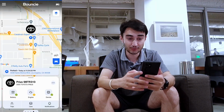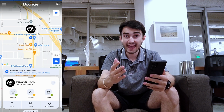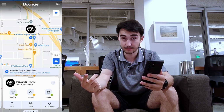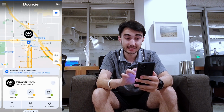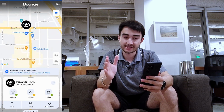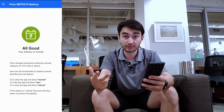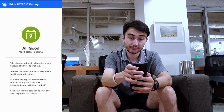Here's how this bad boy looks. Right now we are looking at one of our cars. So when you add it, you can put the nickname, whatever you want. Right now I put Prius and the license plate. Also on the bottom you see 2005 Toyota Prius basically. And there are a few things that we have to look at. Right now it shows the location of the car. It shows pretty much where exactly the car is. And right down here, when we click on the battery, it actually shows if the 12-volt battery of the car is good or not. And right here you can see the normal, the low, and critical side of the battery.